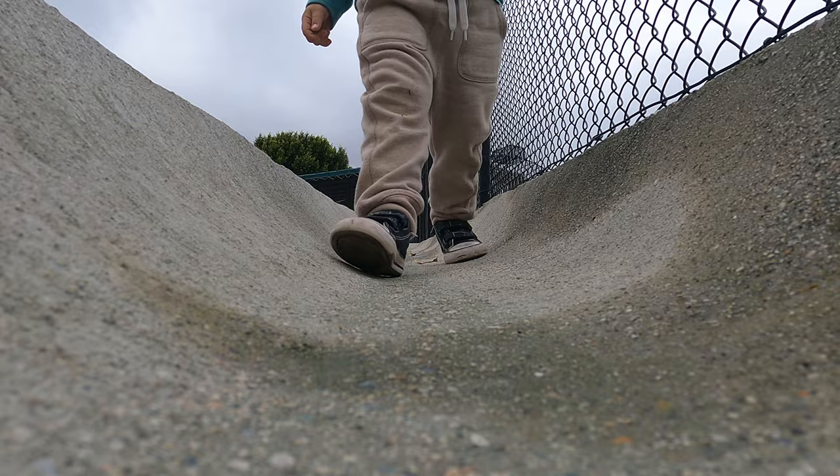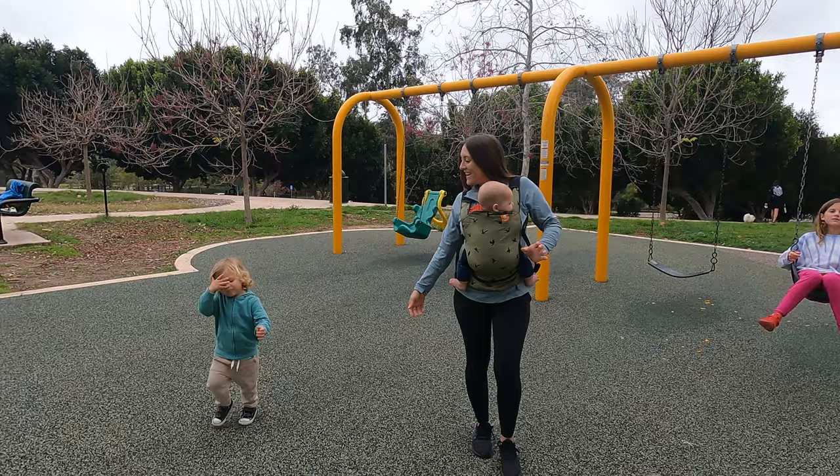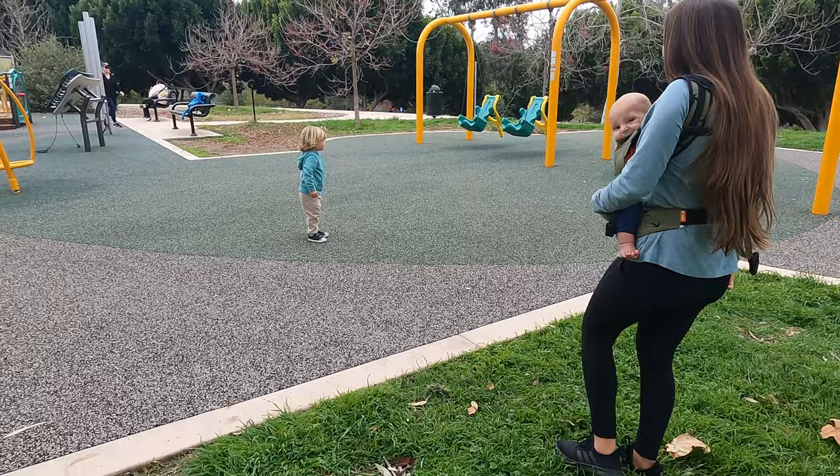Finishing up with the playground. Had a ton of fun. Been here for quite a while, actually. It's a really neat playground. Cadence enjoyed it. Played with Maverick. We're now hiking back down to the car. It's about a 45-minute hike, so enjoy the footage and we'll see you there.